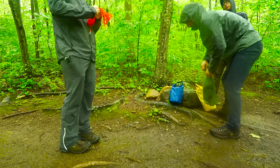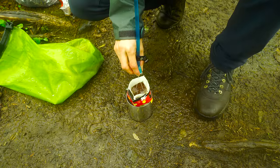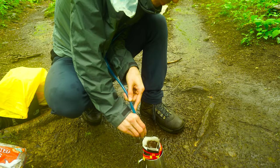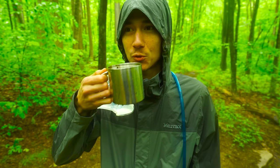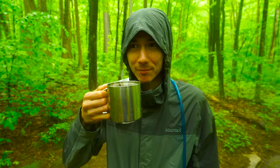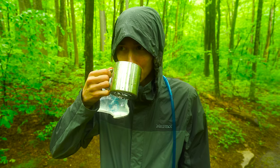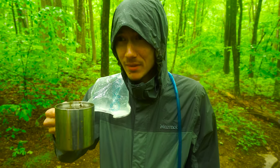Everything was too soaked for the stove, so I mixed my coffee grounds with some cold water. I think you do need to use hot water to brew it. And you know what this reminds me of? It reminds me of a hotel. Every morning, wake up in a hotel, and it smells just like this. Mmm.